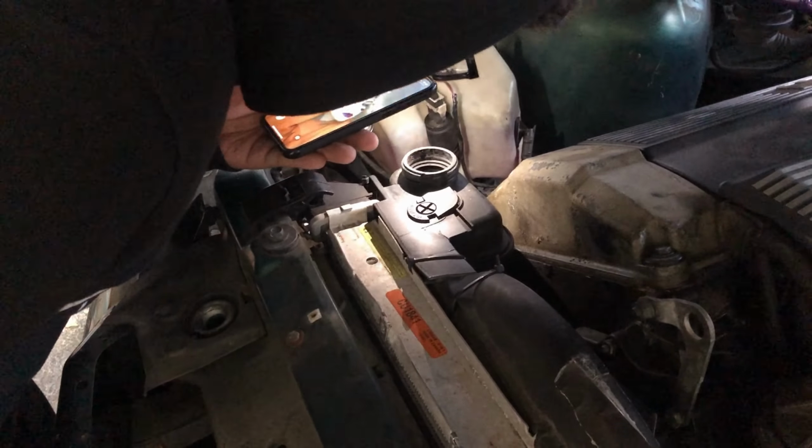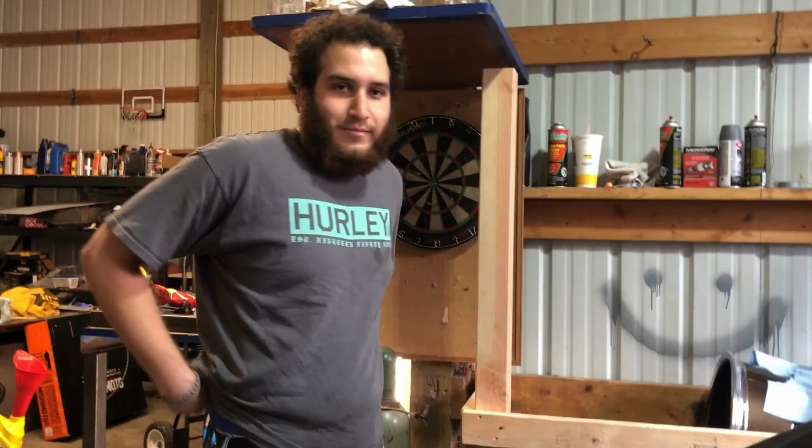Well, shit. Yeah, I noticed that it was clear in there, but I wasn't sure. I was hoping the dude wasn't stupid enough to just put full water in there. It was a little bit of color. It was just mostly water, though. And there's no coolant in the system? Not at all.